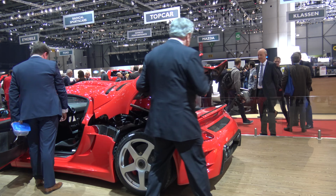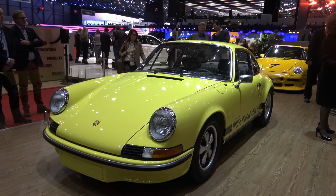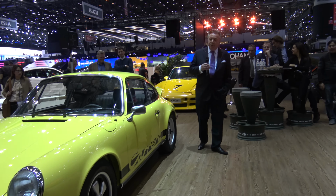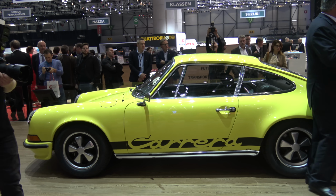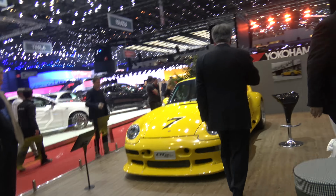And over here we are showing an example of a very beautiful Carrera RS 73. And this car was restored by us. We are restoring classic cars. We do that from ground up. And this is an example of the quality of our restoration. The car is in the same condition as it was in 73 when it left Zuffenhausen, so this time it's leaving Pfaffenhausen.